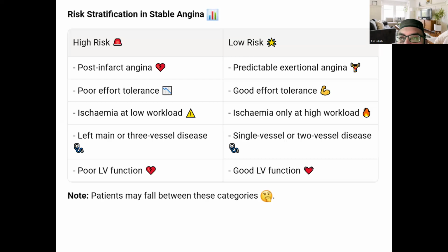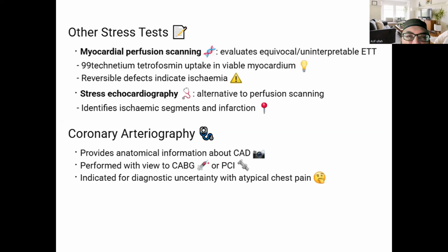Low risk patients have predictable exertional angina, good effort tolerance, ischemia only at high workload, single vessel or two vessel coronary artery disease, and good LV function. But these are not rigid categories, and a patient may fall in between these categories. Other stress tests that are used for evaluating are myocardial perfusion scanning, stress echo, and coronary angiography.